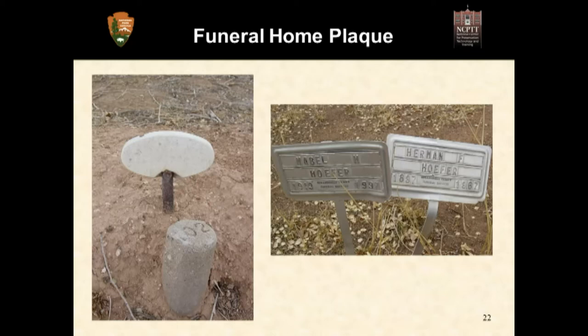This is a really old style marker that was written on with a china pen, and of course there's nothing left on it. It's just a porcelain plaque. We know somebody's there. We don't know who anymore, but we know that marks a body.